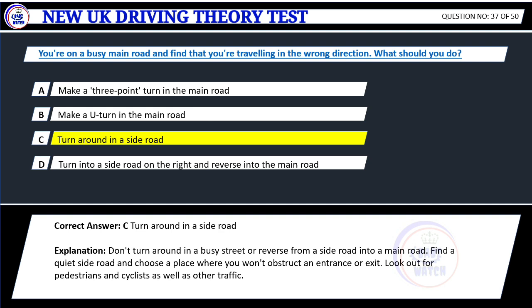Explanation: don't turn around in a busy street or reverse from a side road into a main road. Find a quiet side road and choose a place where you won't obstruct an entrance or exit. Look out for pedestrians and cyclists as well as other traffic.